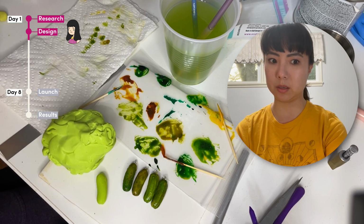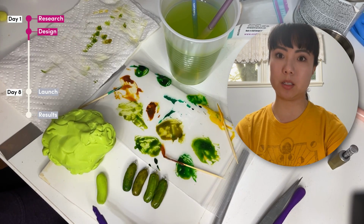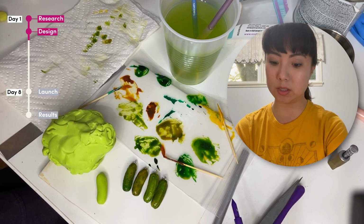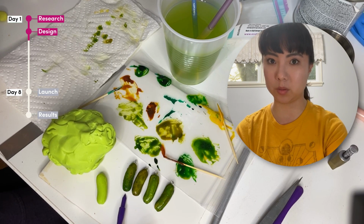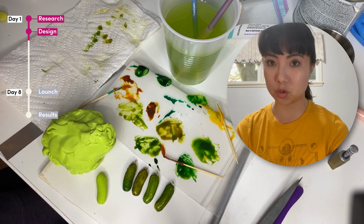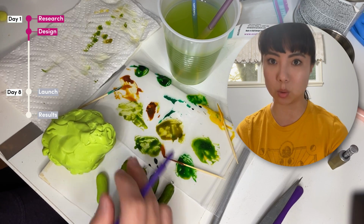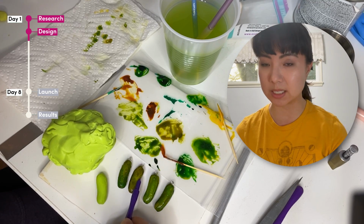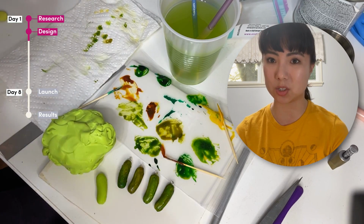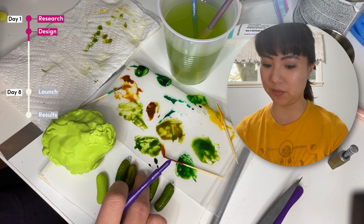Okay, I think we're at a dead end here. So I have been mixing different colors of paint to paint over the baked cucumber and it's just not working out. So this was the very first cucumber or pickle that I made and it required so many different layers to get it looking like this and it's still not totally right because the green is just way too green. And then mixing it with a little bit of amber paint just made it too pickly. It's not looking very fresh.